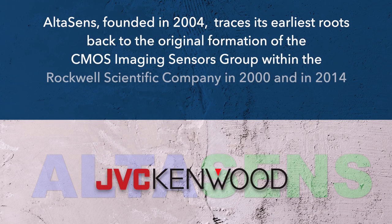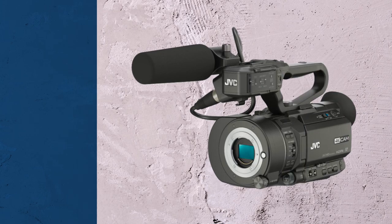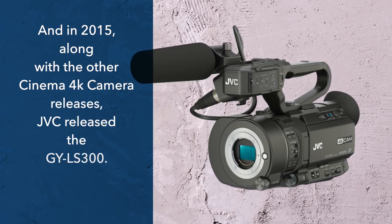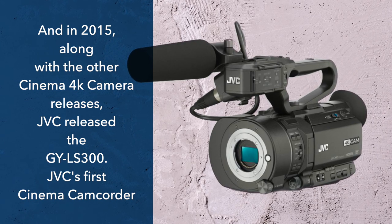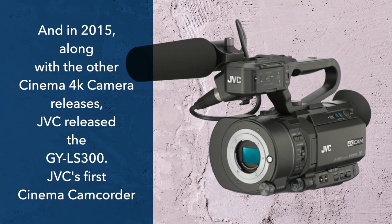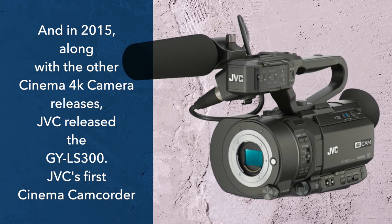AltaSens, founded in 2004, traces its earliest roots back to the original formation of the CMOS Imaging Sensors Group within the Rockwell Scientific Company in 2000, and in 2014 produced the first commercially available 4K sensor. And in 2015, along with the other cinema 4K camera releases, JVC released the GY-LS300, JVC's first cinema camcorder.